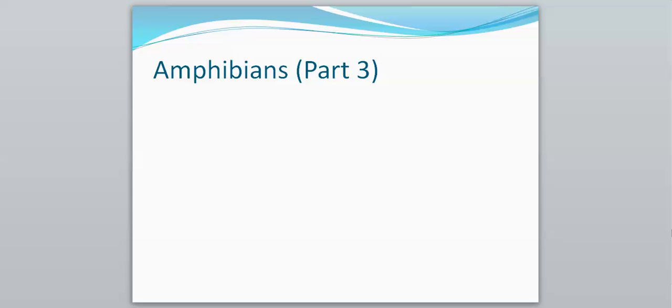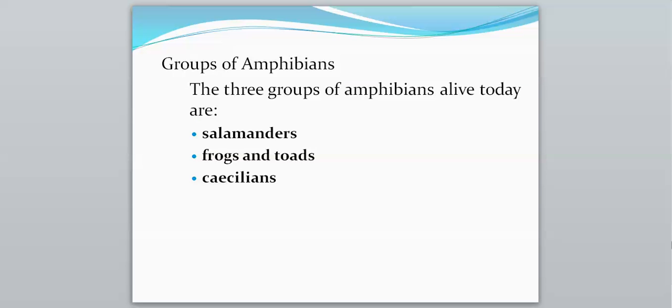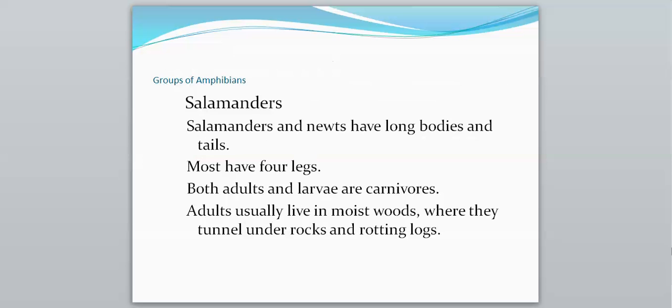Okay, hello Bio 2. We're going to finish up Amphibians today and finish up actually chapter 30 today. So it's going to be a short video and we're just going to look at what are our three main groups of living amphibians today. So the three groups of amphibians that are alive today are salamanders, frogs and toads, which we have mentioned before, and our last group is kind of a really more obscure group. They're nowhere near us. They're found only in tropical parts of the world, and those are called caecilians. So those are three groups of amphibians that are alive today.